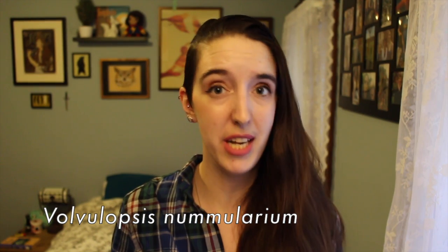It doesn't have a common name that I could find, so I'm just going to refer to it as the Volvulopsis plant. It is in the morning glory family Convolvulaceae, and it is native to Central and South America, but has been introduced to many areas of India where this example that I'm talking about took place. It has small white flowers, grows in moist areas, and like many plants, uses pollinators to help it make seeds.